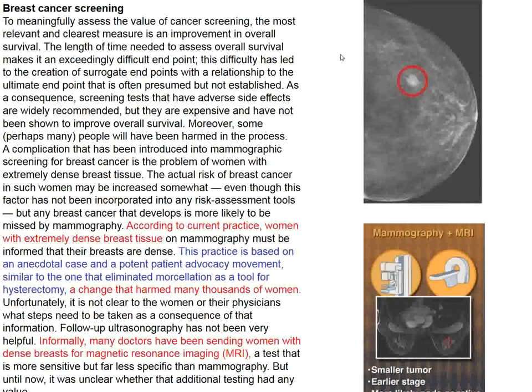Now, the first topic of the New England Journal is breast cancer screening, and that's done with mammography. Mammography seems to be pretty good, although some countries, like Switzerland, for instance, are not convinced that breast cancer should be screened at all, because the evidence that breast cancer screening causes women to live longer is not robust. But women and patient groups and advocate groups have their own opinions on this matter.